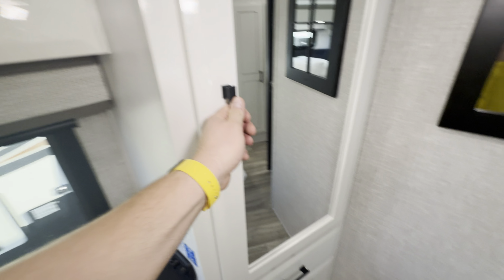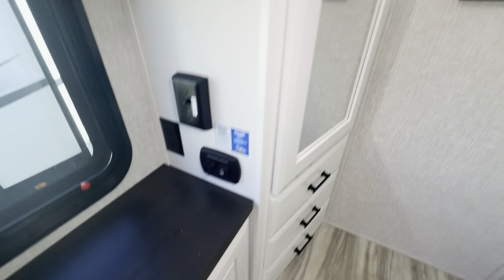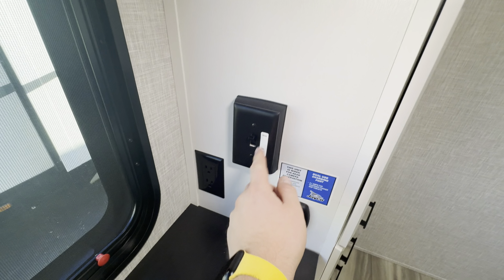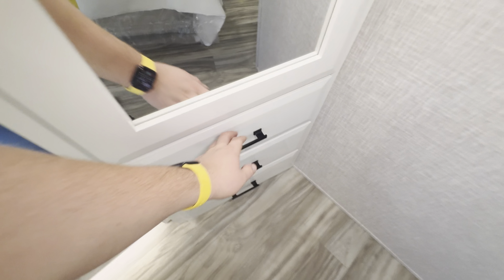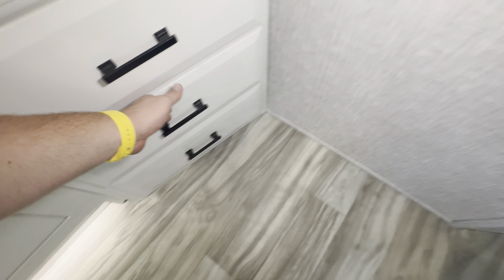Another Sansui smart TV up here. You have another storage right there. It's like you got a little charging station here, a switch if you're using your dryer or your fireplace, when you're not drawing too much energy. So yeah, beautiful unit.